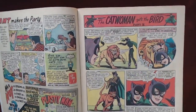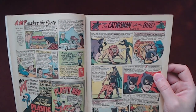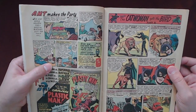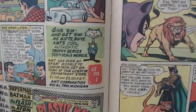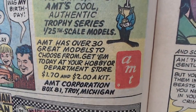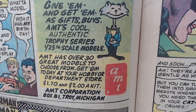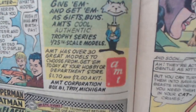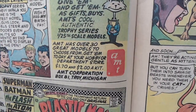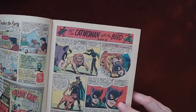Cool. Let's continue with our story. This is a car advertisement, AMT. More models, car models. Give them and get them as gifts. AMT Tool Authentic Trophy Series, 125th scale models. Let's take a look at this. Let's continue with part two.